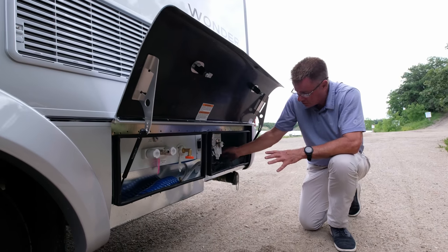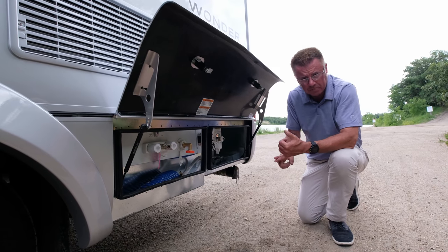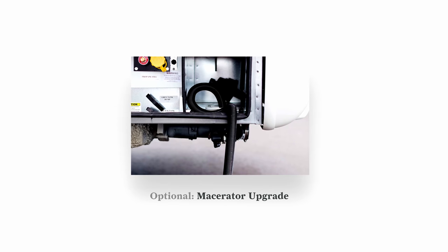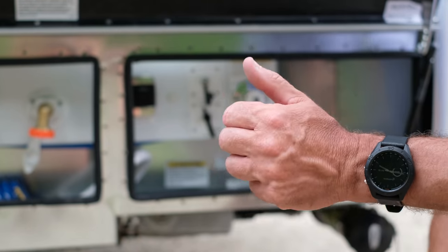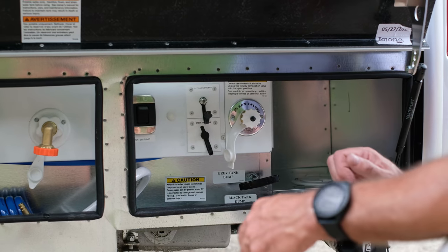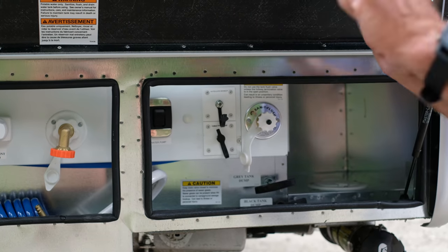Back over here, this one has the gravity dump station. We also have a great option for a macerator pump. Macerator pump will pump everything uphill if you want. It comes in a 1-inch line, and you can order that option if you want everything already pre-connected. You just take the hose out, put it in your dump station, turn on the macerator pump, open your black valve. Then of course open the gray valve later and it would just dump it straight out. So nice little option to have if you don't want to get your hands dirty.